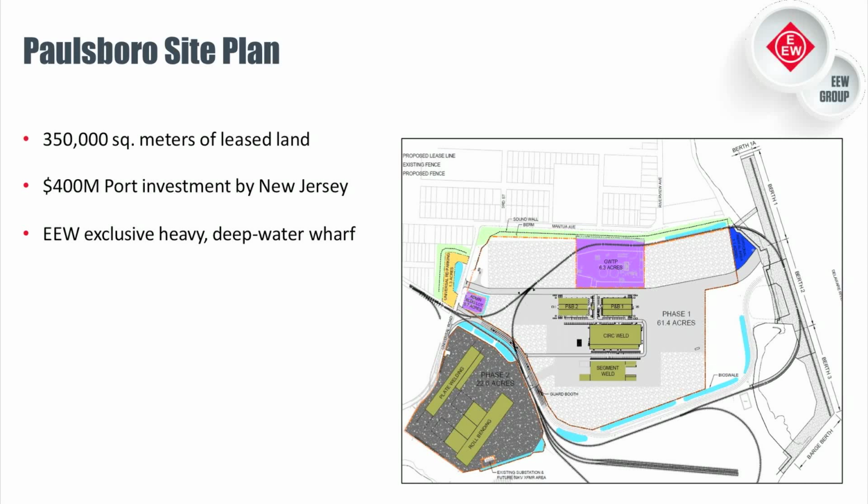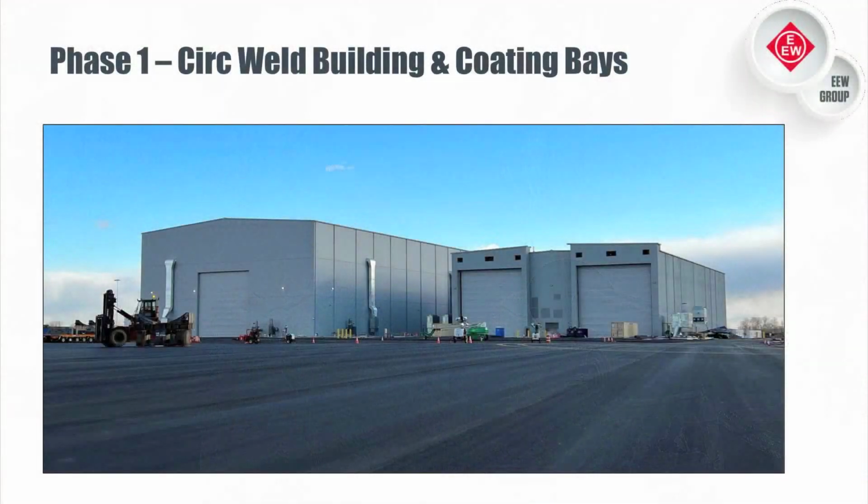For this to happen, this project was started a long time ago. I just saw the mayor walk in. He can talk about the port planning. 350,000 square feet of leased land we have there. $400 million in investment from New Jersey on the port. And EEW actually has an exclusive wharf. When you saw in the video sections coming, the sections are currently coming from Germany, and we are getting them off the port, and the load out will happen approximately this time next summer when the developers will come pick these monopiles up.